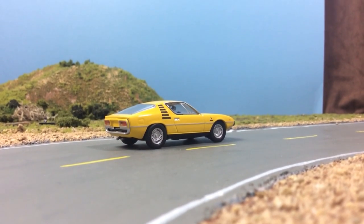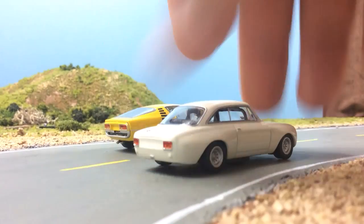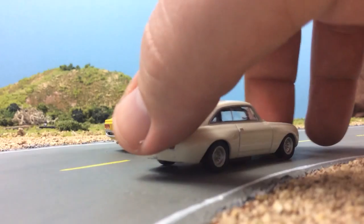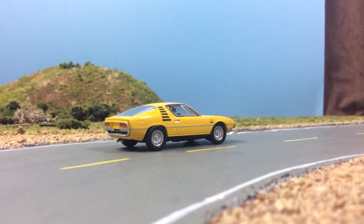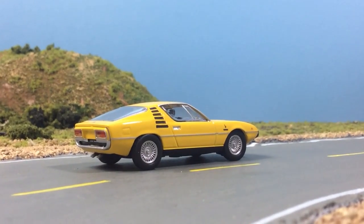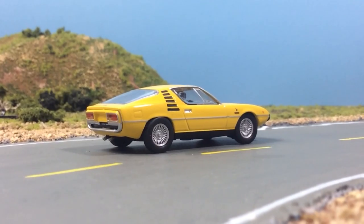So I thought after getting this one that this would be my favorite, but it really isn't. I think I still like the Montreal the most. Just a really good looking car.